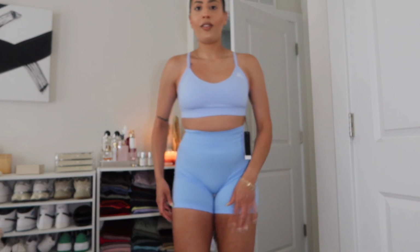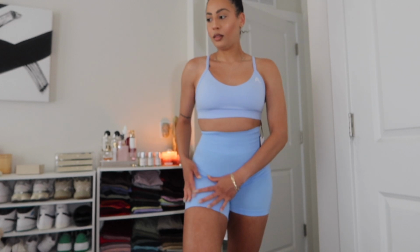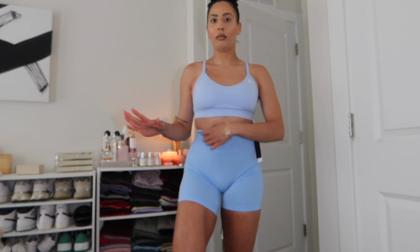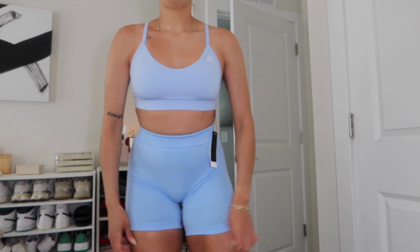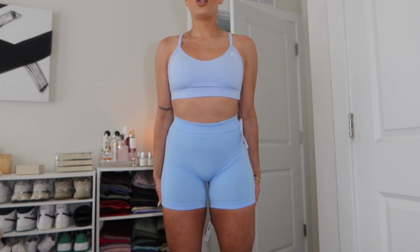So the shorts, for one, definitely fit like the older sizes, in my opinion. Like for a size medium, it's still snatching me in. Granted, you guys know I have a super short torso, so I always like to fold my band in half just to have some breakup. And this is pretty much the length of the shorts without me hiking them up.